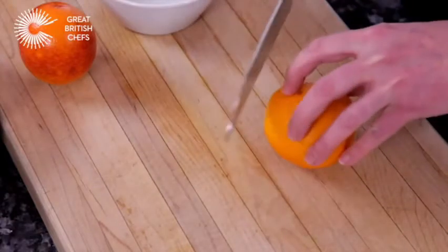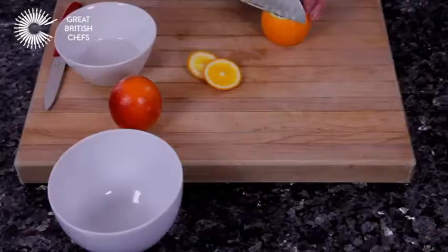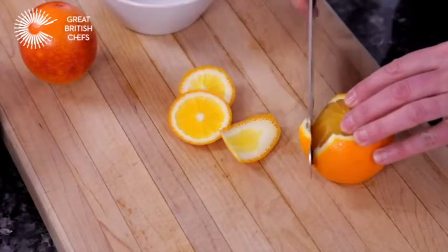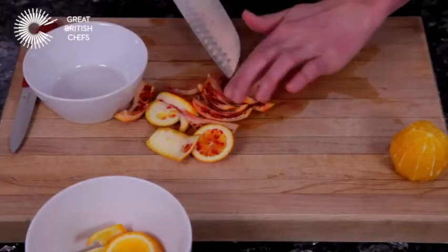Slice a little off the top and bottom of the orange to create two flat edges and give a stable cutting surface. Use the front end of the knife and, starting at the top, slice downwards, following the curve of the fruit. Cut away all the skin and pith, ensuring not to remove any flesh.